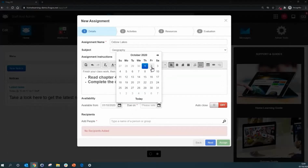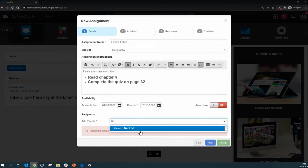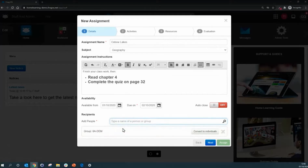Obviously, with any assignment system, I can then immediately set some due dates. This is when it will have to be done by, and it will be flagged as late if it's done after that. Now, the next box, add people, will pick up from your school's managed information system, your school register, and automatically pull in all of your students and all of your classes. This is a demo environment, so I'm just having to search for a couple of letters. Again, though, it will pull in my classes for me and list them.